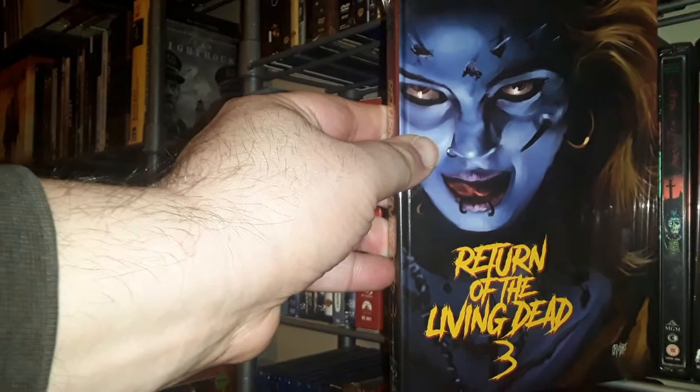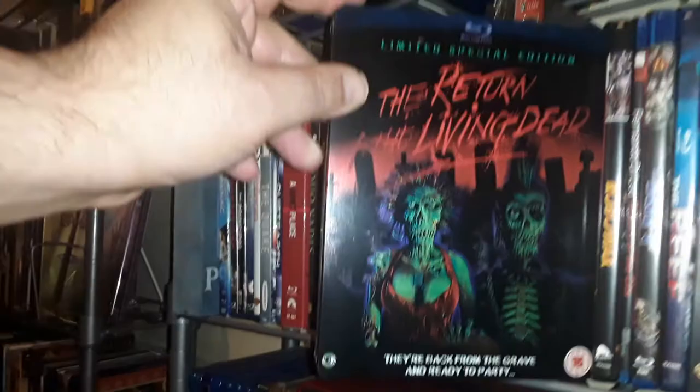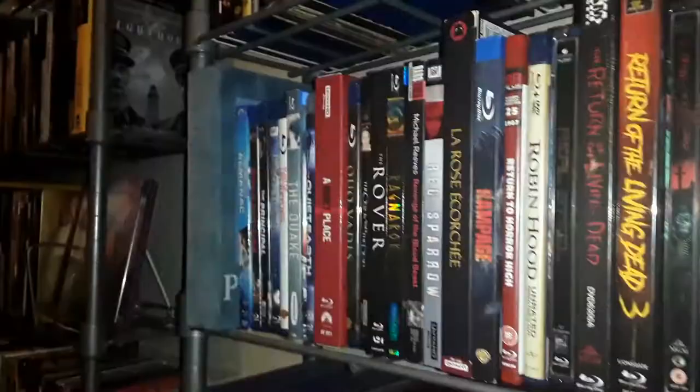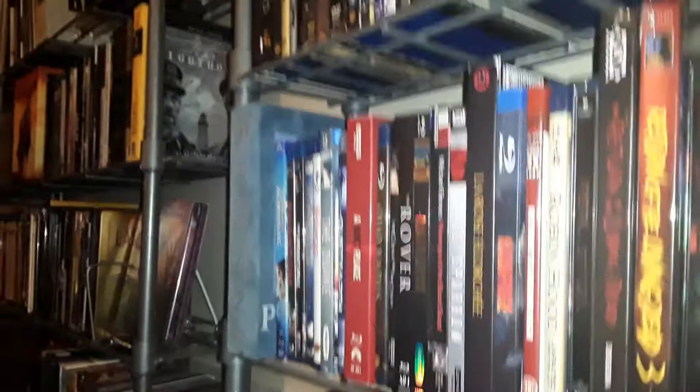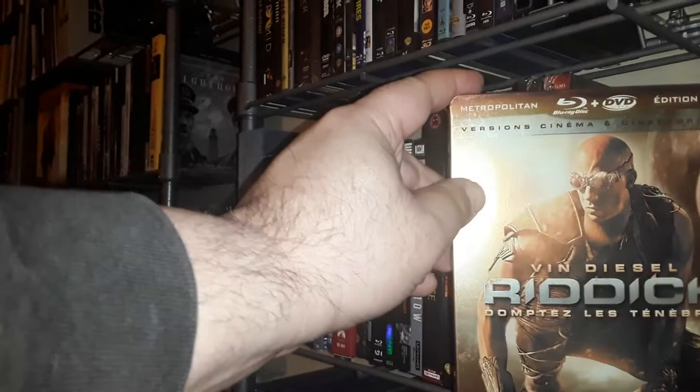Part 3. And another media book with the original artwork. And of course the Second Sight steelbook. Love this film, as you can see. I enjoy all three films. Two a bit less, but they're all fun in their own way. This is the Riddick Part 3 French steelbook.